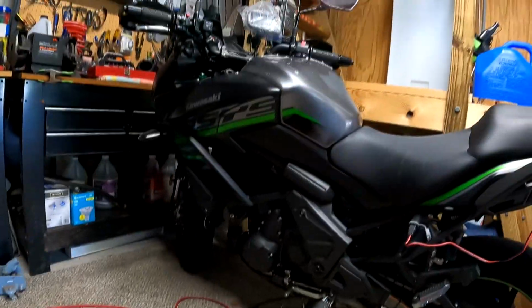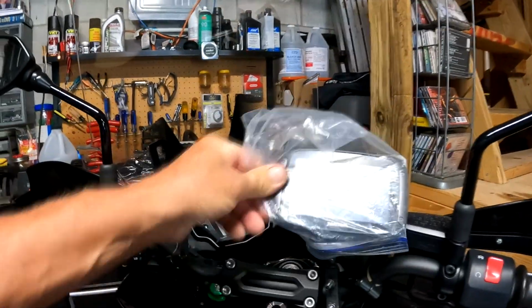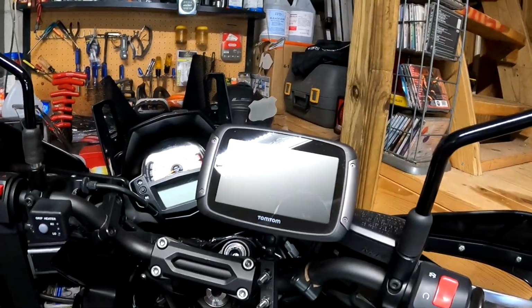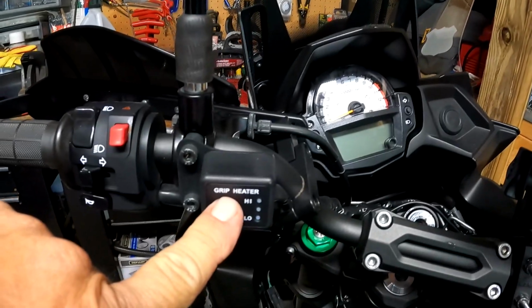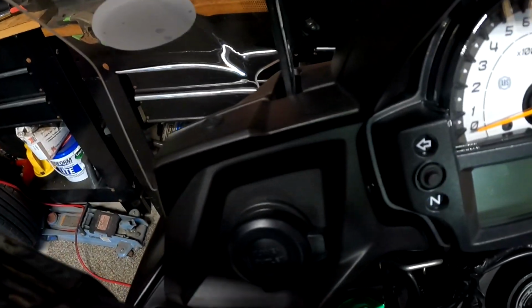This is my pride and joy right here. This is my 650 Versys. Has a wonderful GPS system on it, TomTom Rider. Works great. It's got heated grips. It's got a USB port right there for charging all your stuff. The thing's awesome. And it's got a cup holder as well. Yeah, this thing here. Put a cup of nice hot coffee in there. Take off for the morning.